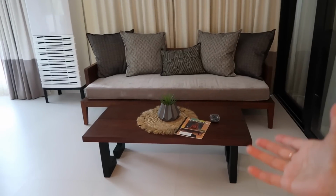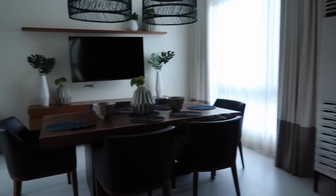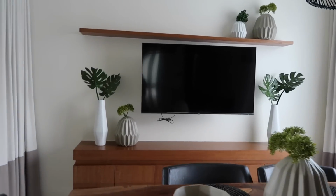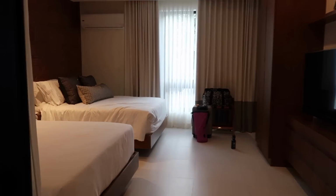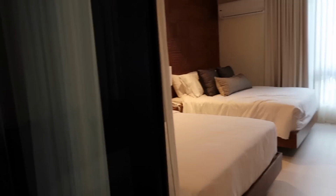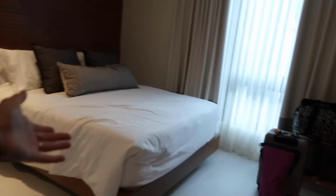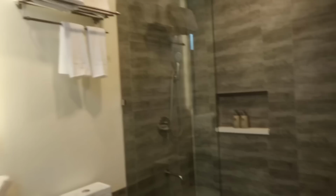We've got a little sitting/work area. We've got another sitting/work area, and that is a massive TV. This is the bedroom. By the way, I love how it's separated by these sliding glass doors. I have plenty of beds to myself here. And then we have another spacious bathroom. Ooh, I like this. I like what I'm seeing.